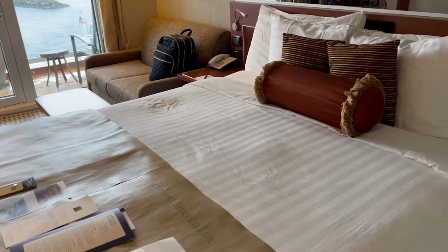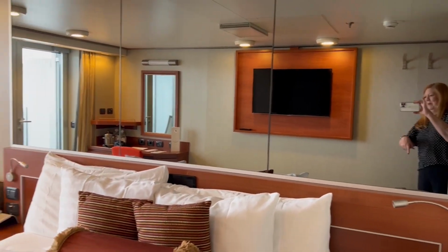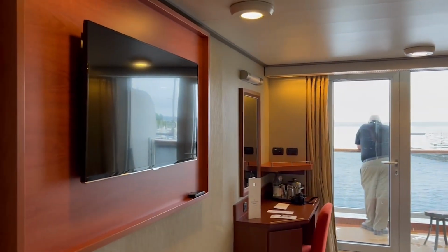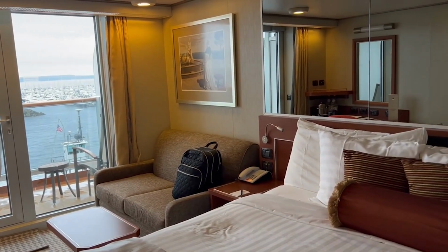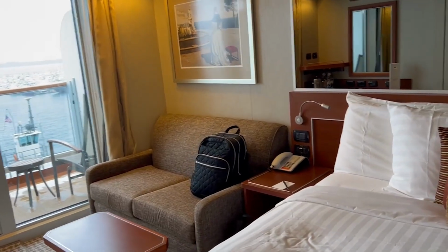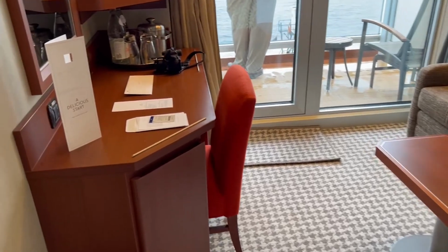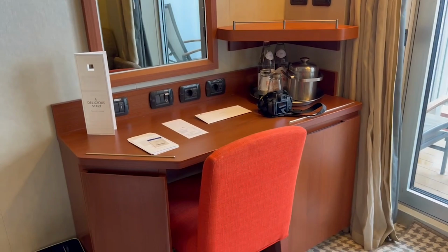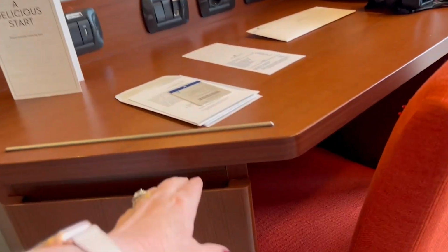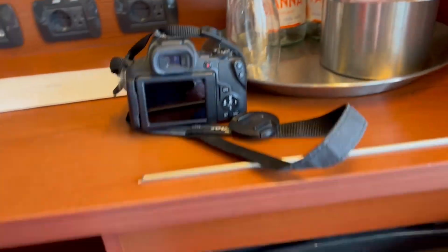So first of all, you come in the door, and this is, clearly, where the bed is. A pretty mirror here. Here is where the television is. There's the love seat. Holland America cabins all have a love seat at least. I like the little table here. Here is the desk. Let me show you right over here. This is nice right here, our little shelves. Some glasses. And then right here is where the refrigerator is.